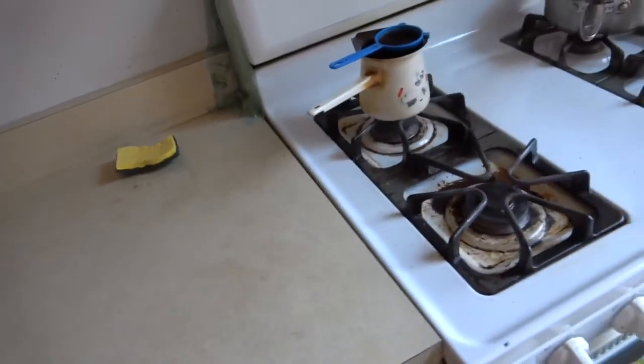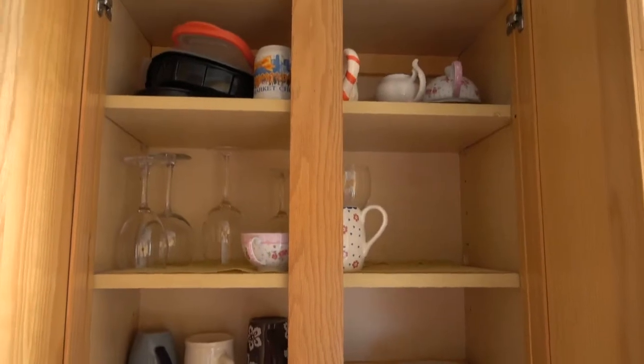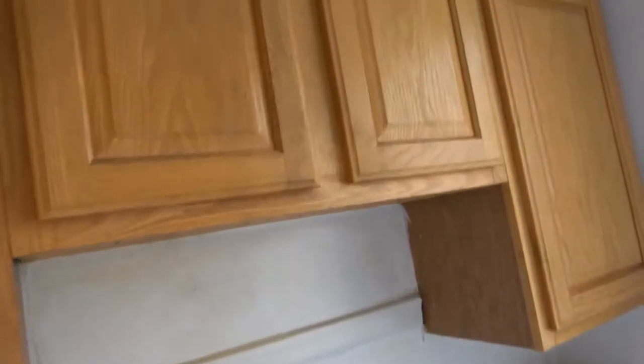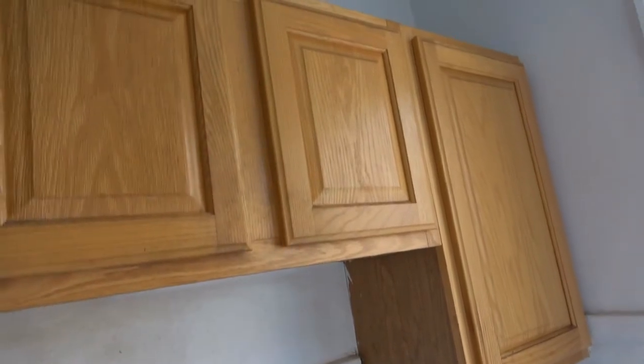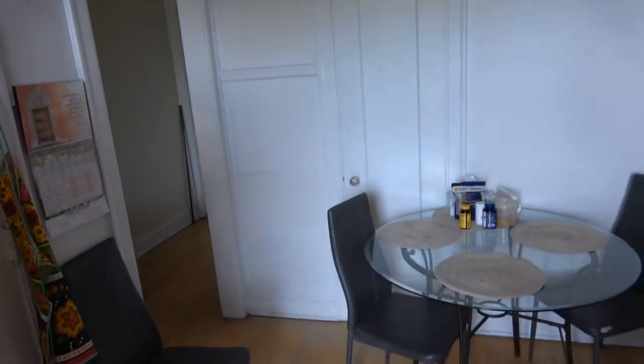Up above we have maple cabinets. Sort of standard stuff. I think this is probably 20 inches, with the shelves being about 10 inches deep. And we have lots of them. So those would be a foot high, more like 20 inches by the wall. There's a little pantry behind the table. I'll see if I can get in there.